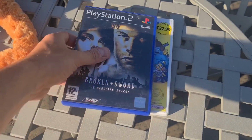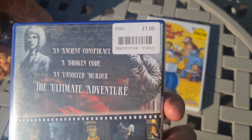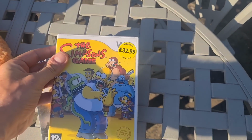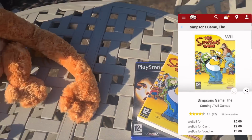Let's start this side. Broken Sword 2. I love the Broken Sword games for PlayStation 2. Paid £1 for it, so there's no money to be made, but that'll be going in the collection. Underneath here, Simpsons the game for the Wii. That was £1. Bit of CEX trading fodder, that one.